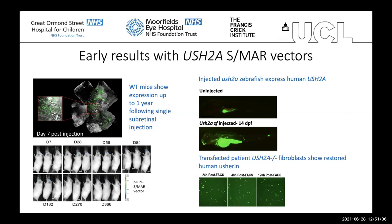The only limitation that we really need to think about overcoming with this is the fact that we don't have the penetration into cells as we do with viral vectors. Viruses are naturally used because they infect cells, whereas we have to think of slight alternatives with these SMAR DNA vectors.